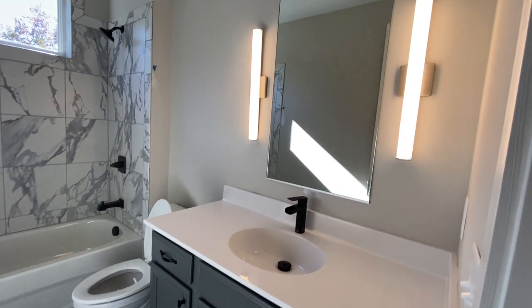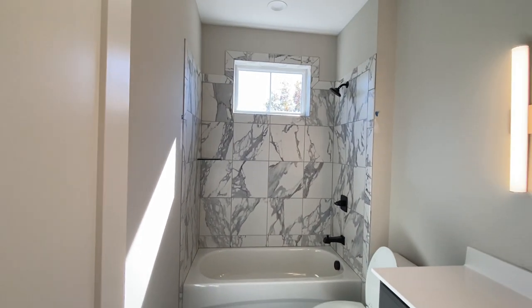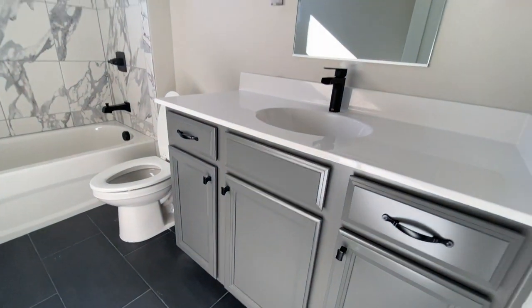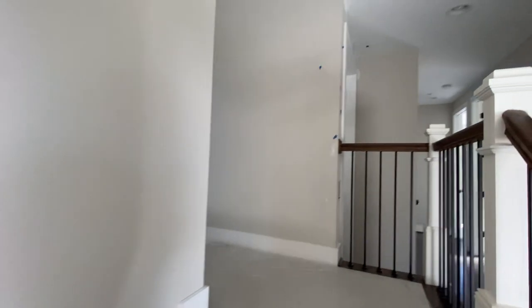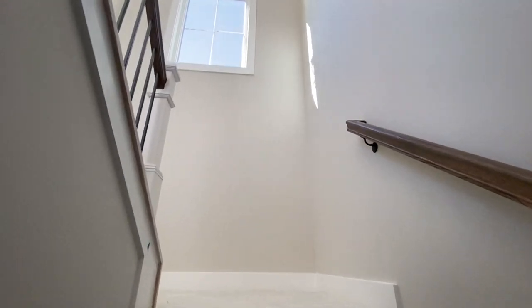I love these lights. And you get to choose when you build. You can choose your color schemes. If you want to add a window, if you want to change out the cabinets, they're going to have a ton of selections for you. And now let's go to the fourth level. This to me is the moneymaker. Townhome is unlike anything I've seen in the marketplace for this price. You got downtown Newnan right across the street.